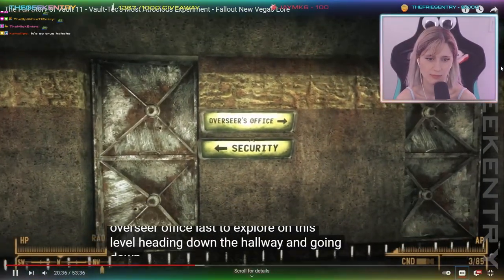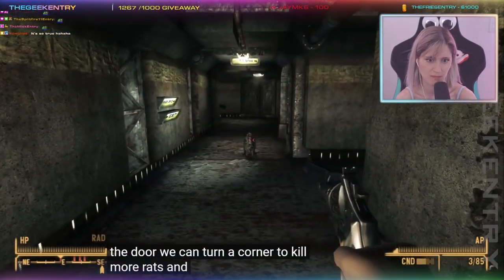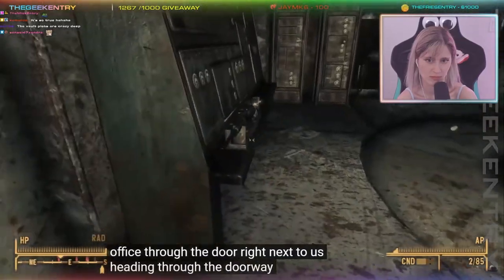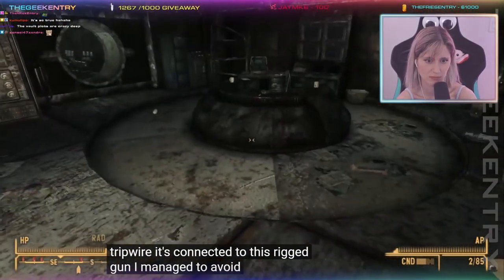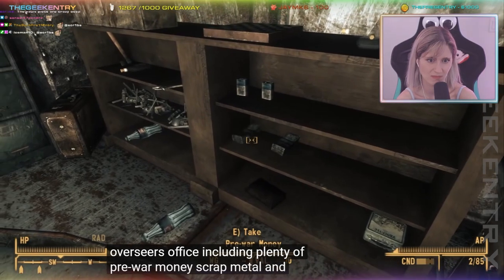Heading down the hallway and going down the stairs, we can go through the door to the Vault 11 lower level. Opening the door, we can turn a corner to kill more rats and find two options. A hallway to the right, and then the overseer's office through the door right next to us. Heading through the doorway, we trip a tripwire. It's connected to this rigged gun. I managed to avoid the blast somehow. And there's a whole lot to loot in this overseer's office, including plenty of pre-war money, scrap metal, and so on.